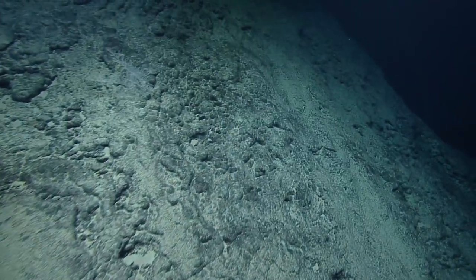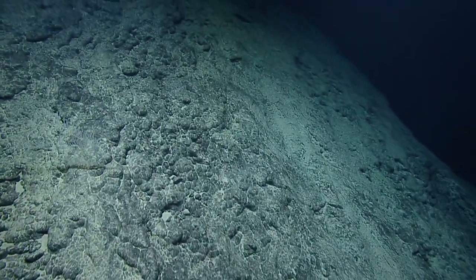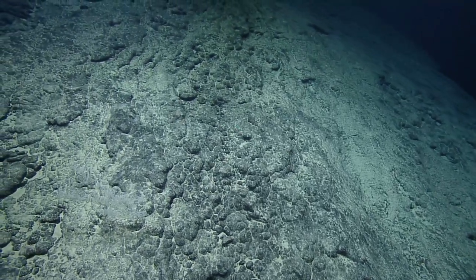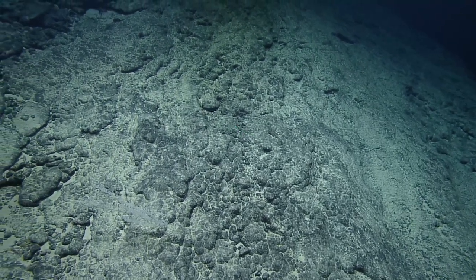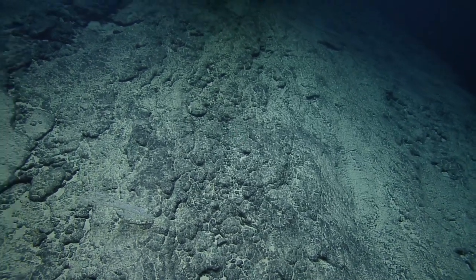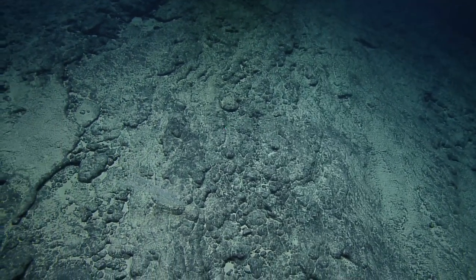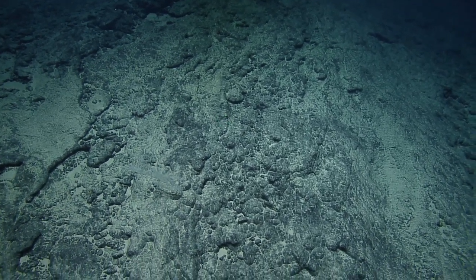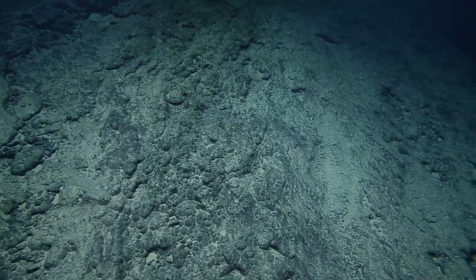Janie, just to give you, I saw another Ramulogorgia a few meters behind. I see one right here too, actually. Another one here, so yeah, two. I probably won't be noting every single one, but definitely good to know. That one, Hyocrinidae. Another ridge.